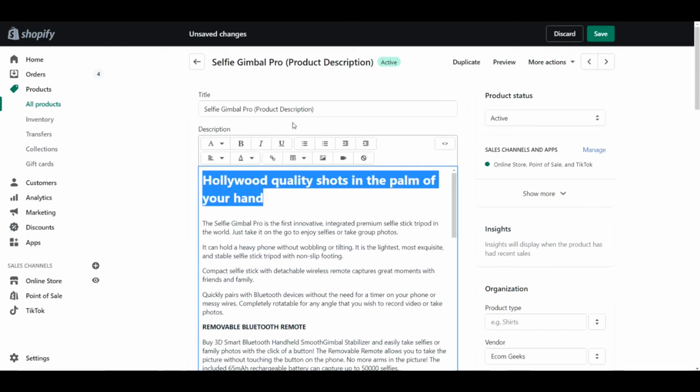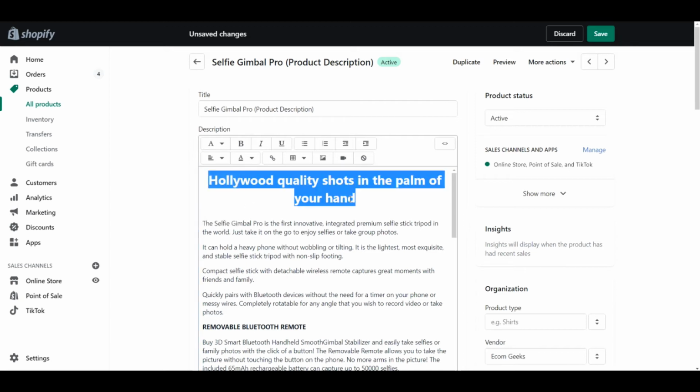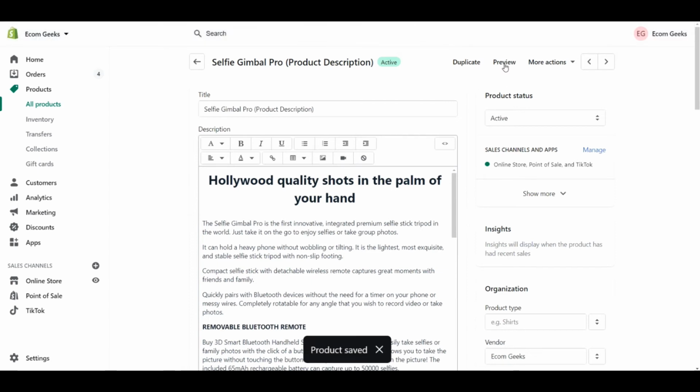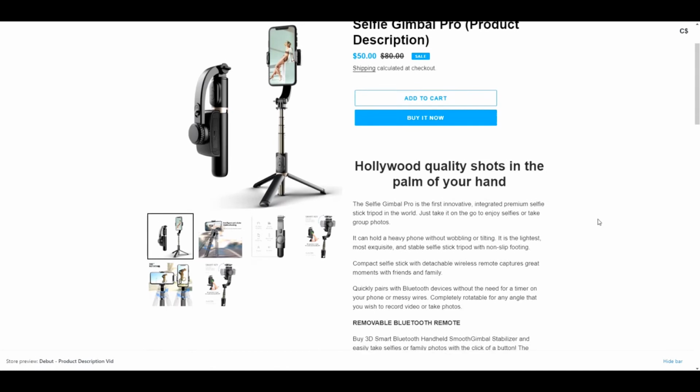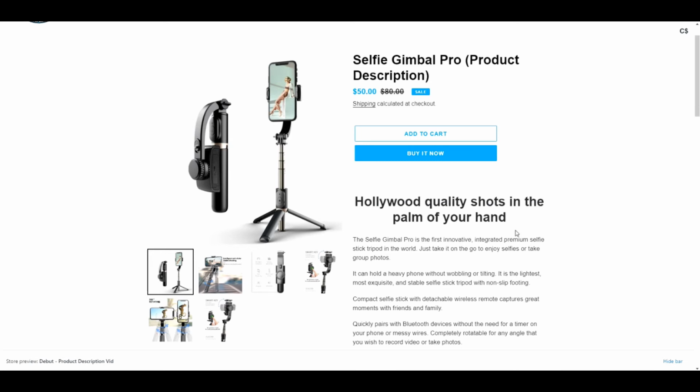So this could be anything that engages your customers. I'm going to put that in the center. I've already made that a header. I'm going to click save on that. And then you can start to see that our product description starts to look a little bit more engaging. Oh, okay, so this does Hollywood level shots in the palm of my hand. Okay, that's kind of interesting.